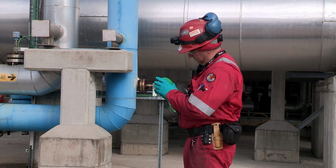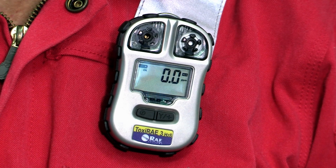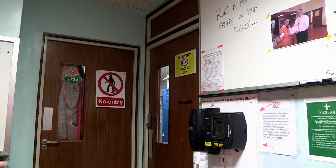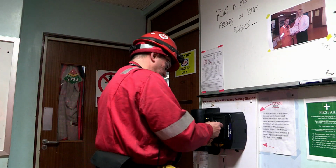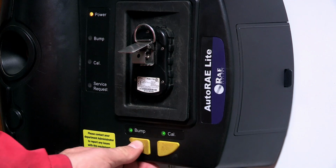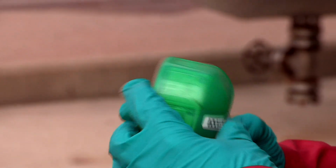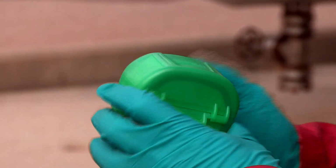For this reason, everybody must carry an H2S monitor and escape respirator. There's a bump station inside CCR4 main building. You should be familiar with how to use your escape respirator and be mindful that it's valid for 4 years after manufacture. The date the respirator expires is on the label on the respirator.